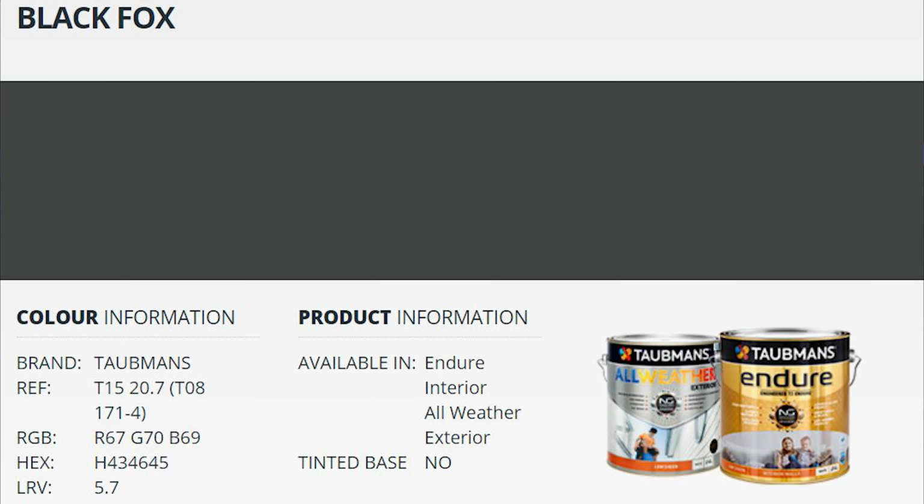The star ceiling is one of my favorite parts of my home theater, and the matte finish works really well with my walls, which is in a Taubman's Black Fox. So essentially there is no light reflection anywhere in the room when everything is off, making it a very immersive experience.